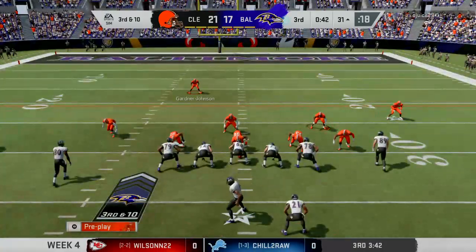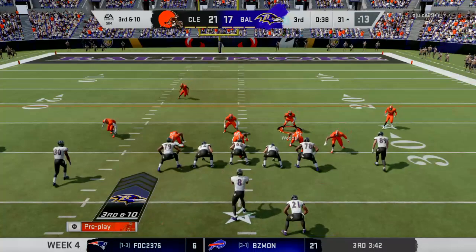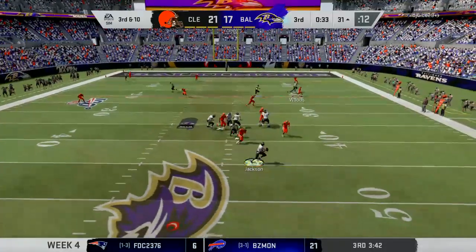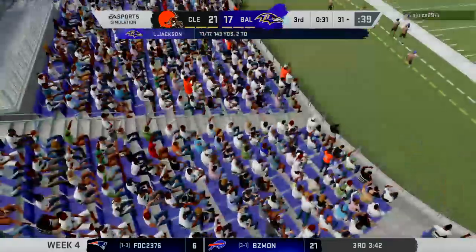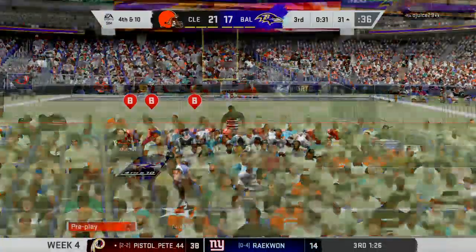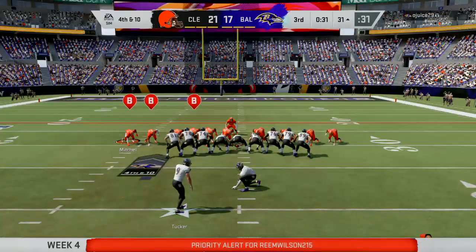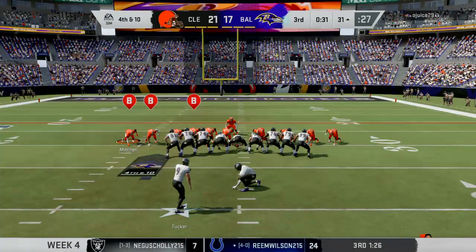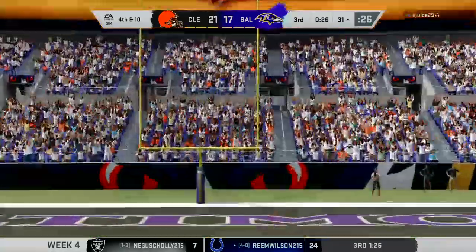51's the Mike. From the gun, Jackson. And that is incomplete. So out comes a field goal team now for the second time here today. He hit his first. Now this one from 48 yards away. And Tucker's kick right there.